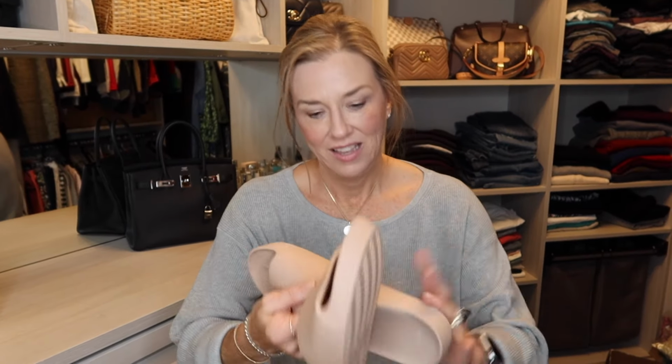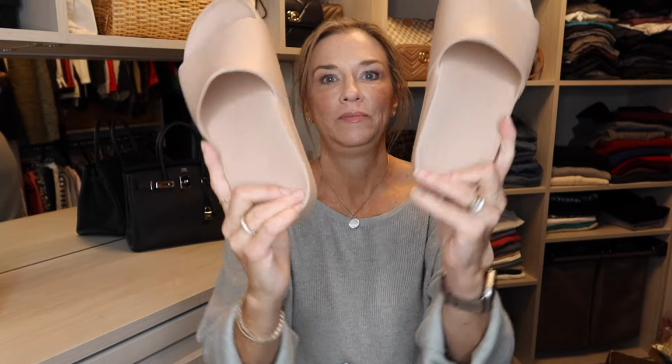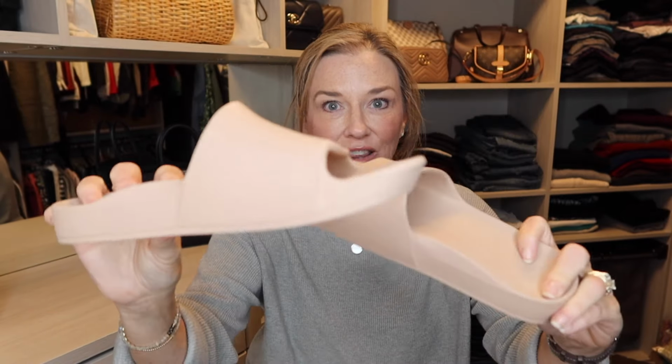I recently saw that they now have slides. And I thought, do I really need that? No, I don't need that. Do I really want to try those? Yeah, I do. So I did, and I love them. These are the slides. And I got the closest I could to that taupey color, which is more of a tan. I think it's like a sand color. Love them. They've got that incredible arch support built in.